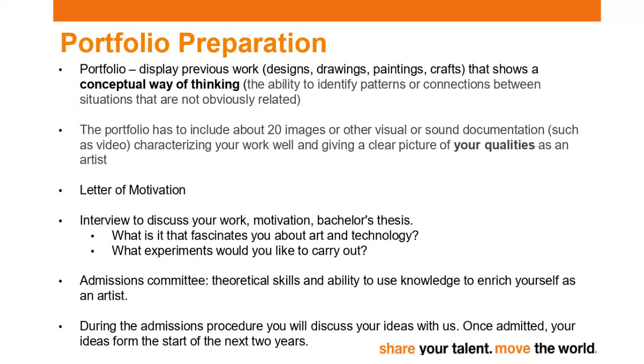Because the whole point of this portfolio is to find a match between an applicant and the education. So we need to know that somebody can thrive within the Frank Mohr Institute, that we can offer what an applicant needs. Actually the whole process is about making sure that somebody who comes will find what is important to bring this person further. So that's also the role of the questions about motivation and previous skills.